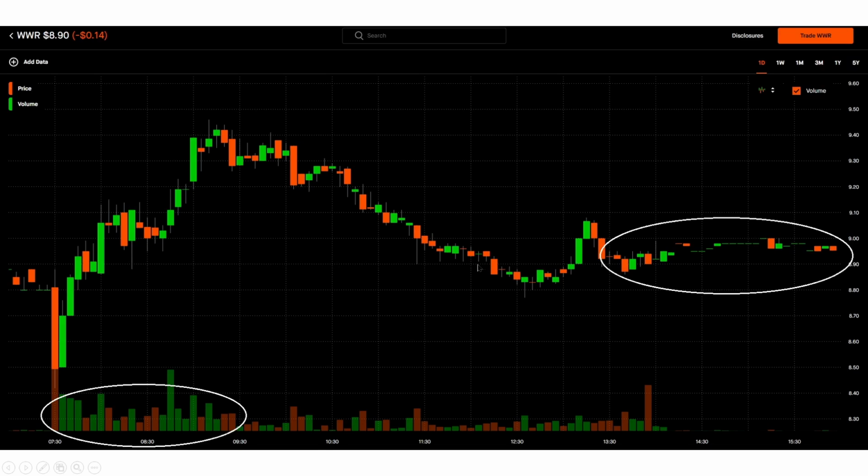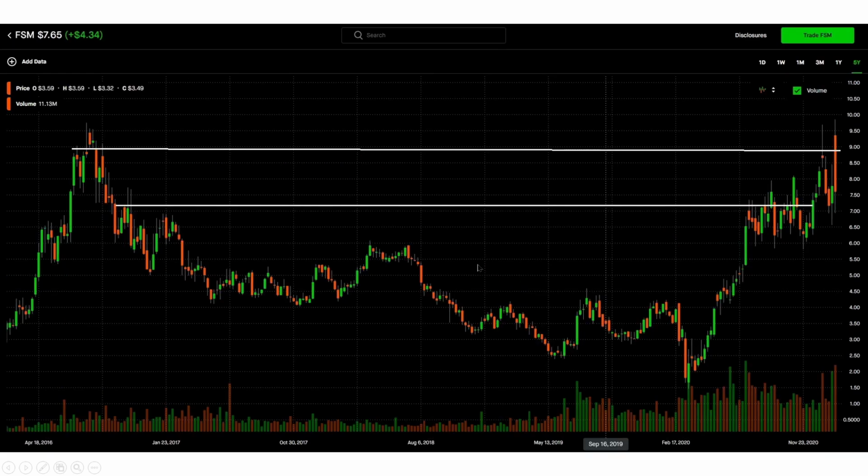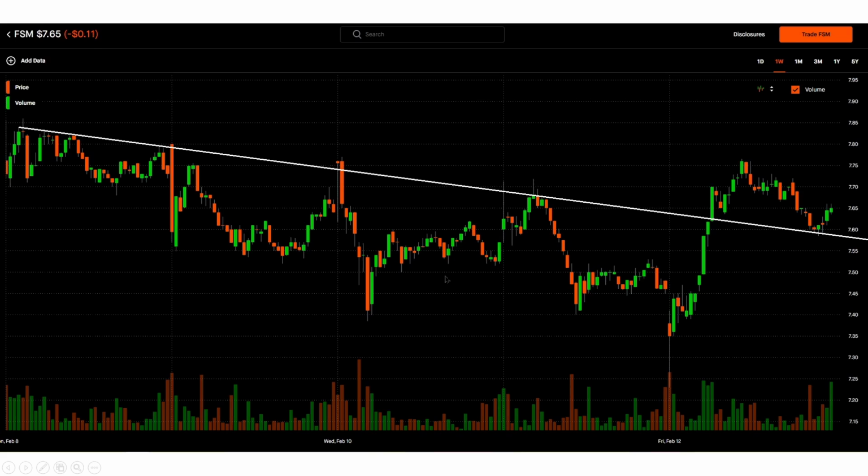Now I'm going to show you some more. FSM looks pretty good as well. This could be a nice big cup forming, and then maybe the handle's right here. Or this could be a cup here, and then another handle. Either way, it's like a cup within a cup and handle within a cup and handle. We've got lots of volume on this side over here. Look how much volume there is. That looks good. Let's zoom in. That's a 5-year chart. We zoom in. Look what we have here on the weekly chart. We're coming down.